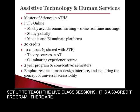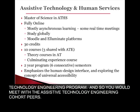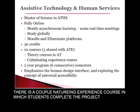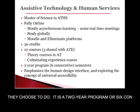It's a 30-credit program. There are 10 courses. 3 of the 10 courses are shared with the Assistive Tech Engineering program. So as I mentioned, you would meet with your Assistive Tech Engineering cohort peers. There is also a culminating experience course on which students complete the project that they developed in the Research Methods course, or they complete another culminating project that they choose to do instead, and all that's worked out with our academic chair. It's a 2-year program or 6 consecutive terms.